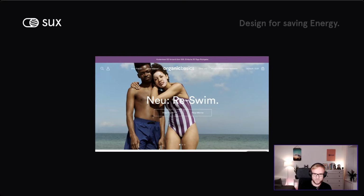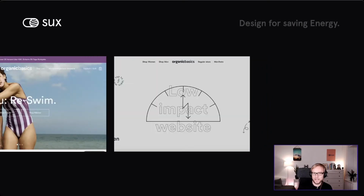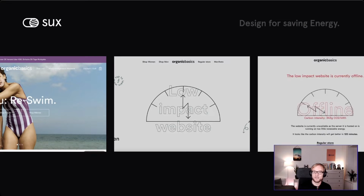So that's the normal shop website they have. And what they also do, they offer a low impact site. So a lot fewer pictures, etc. But they even go one step further, because they are measuring by what energy source the data center is driven almost live at the moment when a person comes to the website. And if this data center is not driven by enough sustainable regenerative energy, then they're putting the site down, and you see that on the right side.